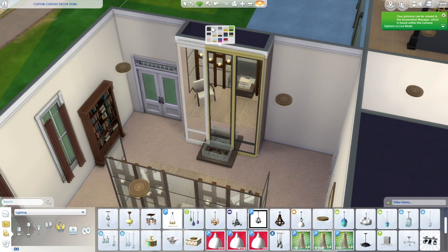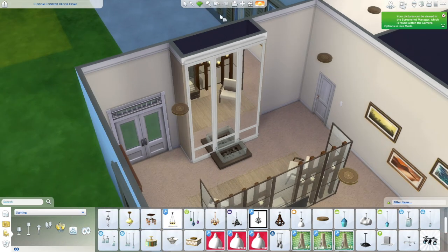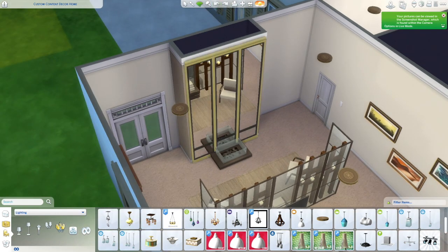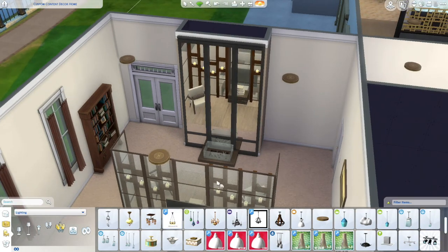I could do all white. Would that look crazy? No, that would look crazy. I feel like it needs to go with the brownness of the room, but I don't want to do black, because then I feel like black is too... especially with this bouncing off of those candles. You know what I'm saying?